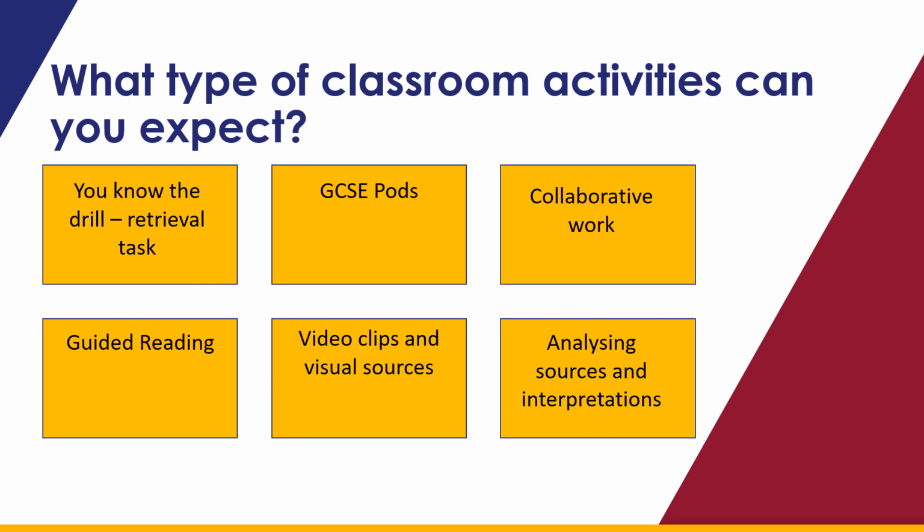So what can you expect in a classroom at GCSE history? Well, to some extent, it will be much of what you've already experienced in Key Stage 3. So drill tasks will be taking place. This is really important as part of your GCSE because there is quite a lot of content for you to try and remember. And these drill tasks, which are knowledge questions, trying to recall learning that has happened, maybe a long time ago, maybe learning that happened in year 10 when you're in year 11, is helpful just to keep in touch and remember these things.